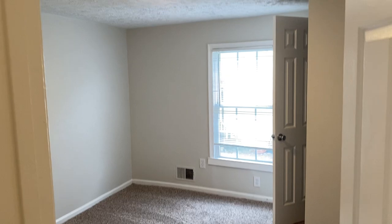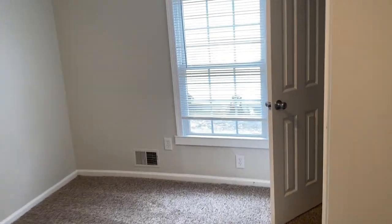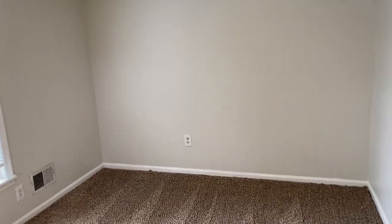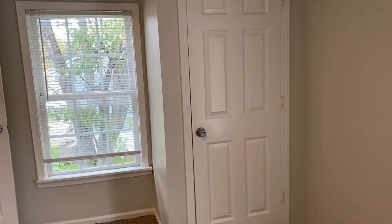You have the middle bedroom here. Closet. Then you have the back bedroom here. Again, all three bedrooms do have closets. And we have the full bathroom up here off the hallway.